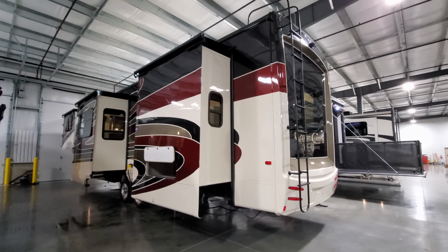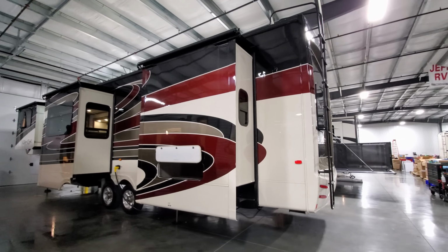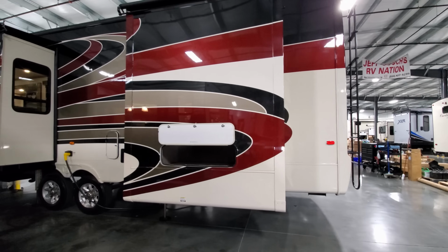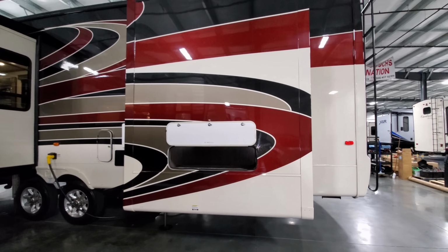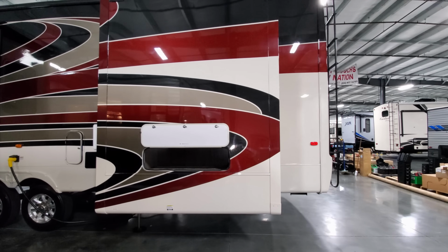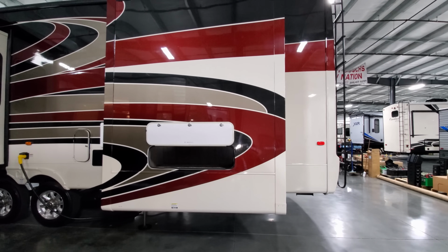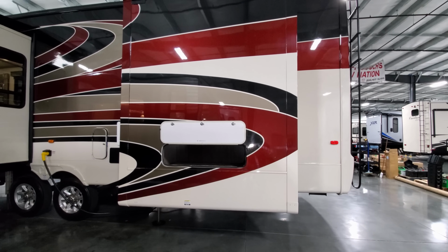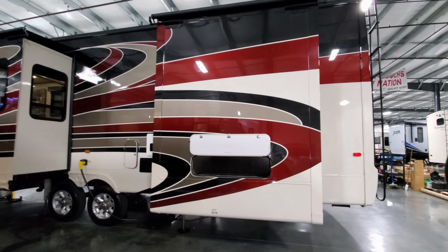Coming on around to the back side of the RV here, we have a little storage compartment area. And this is probably, I'd say, about 18 inches deep or so. And that is basically going underneath the bed, but it is blocked off from the other side of the bed. So when you raise up the bed, there's some storage from inside that is separate from this outside storage as well.